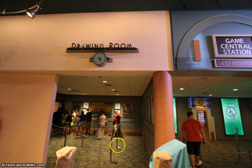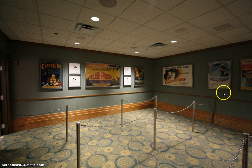In the middle is this thing now called the drawing room. This is previously the area where there was a sing-along with Ursula thing, and so now it's next to the Wreck-It Ralph zone. And inside we will find a switchback where there are a number of posters on the walls that we can look at.